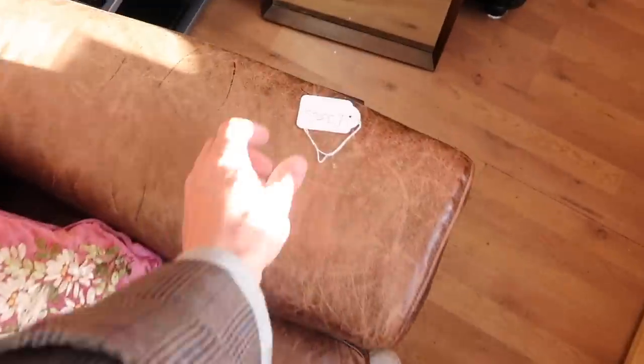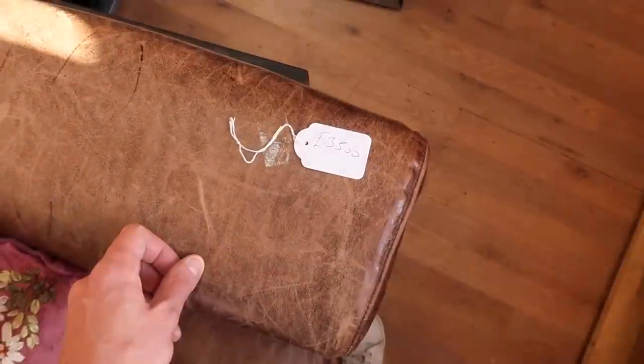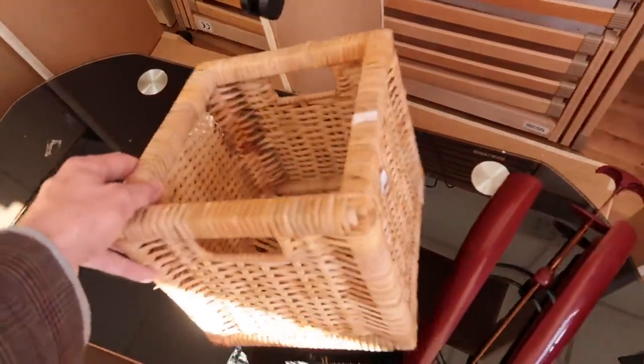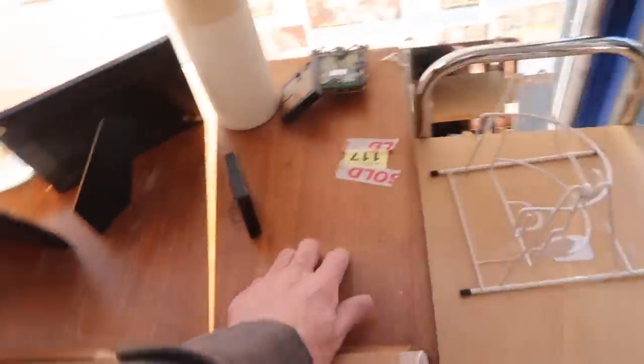So we've got a leather sofa here for £35. That's very good. A mirror there, £8. Oh, that sideboard's been sold, so someone's already got that one.